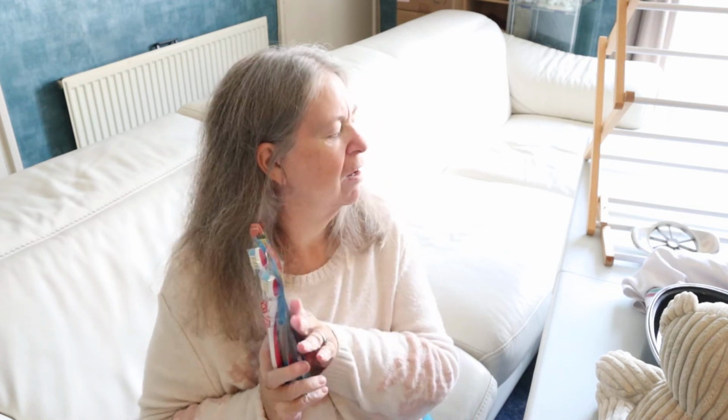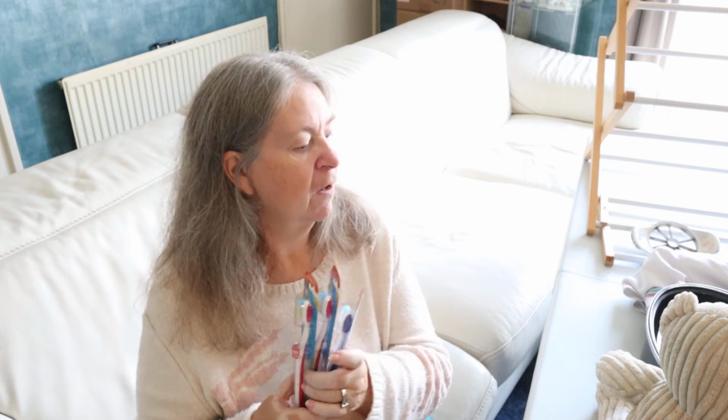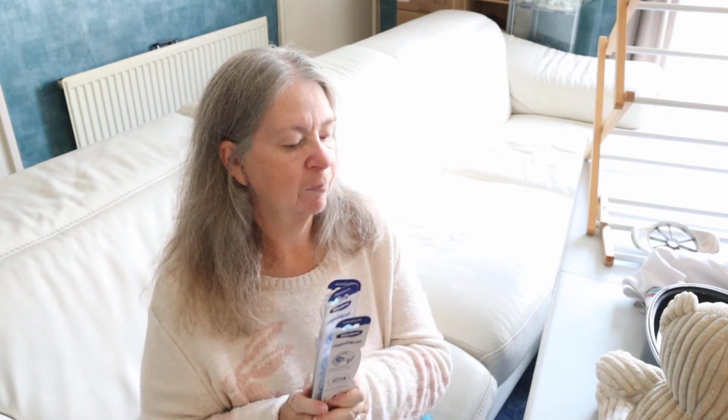Well, certainly not one of Neil's or other family members', because as soon as mine start to look a bit tatty, I chuck them and use a new one, although I mainly use an electric one. But other people don't, and some of their toothbrushes are really rubbish. Anyway, I like to keep some spares in the cupboard, and these were 50p each. So I picked up a handful of 50p toothbrushes.